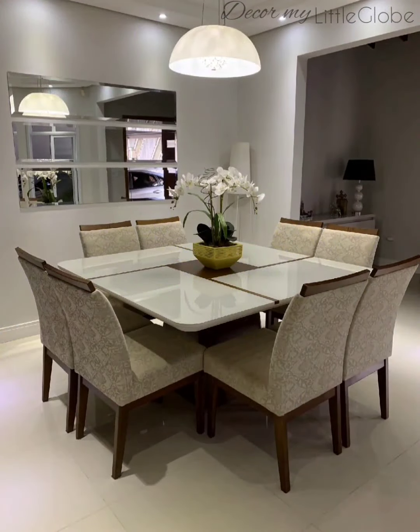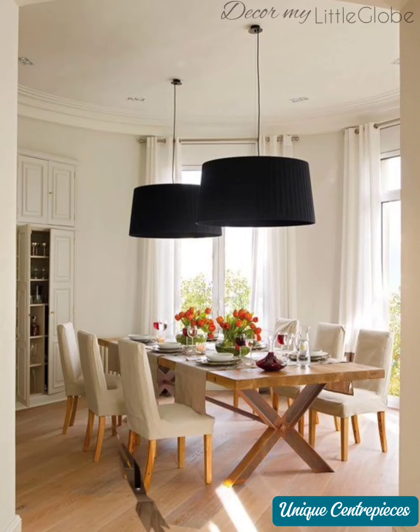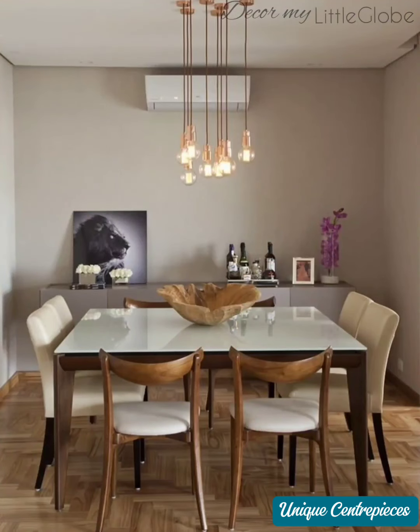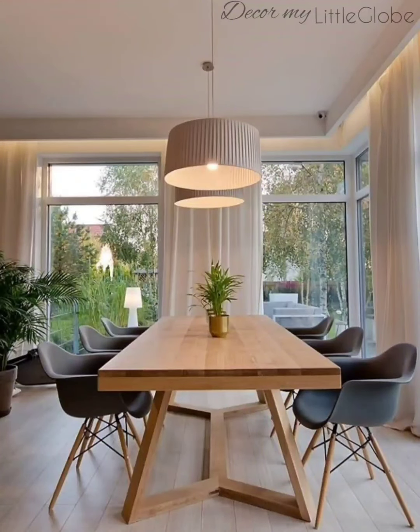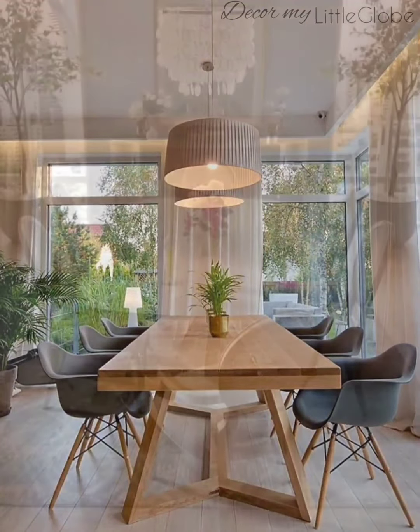Unique centerpieces. Create eye-catching centerpieces using unconventional items like a collection of vintage books, exotic fruits, or a terrarium.